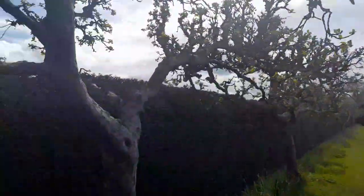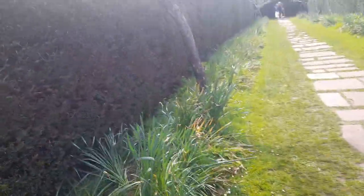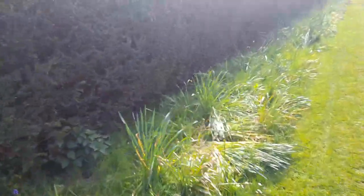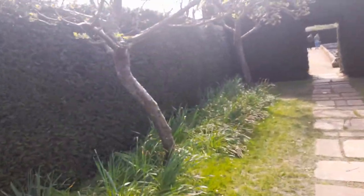Wow, all the different types of trees, and the flowers beginning to blossom. It's just lovely to see. Then you've got long grass as well. Again, an extreme lot of maintenance work to all these historical houses and gardens, it just takes a lot of maintenance.